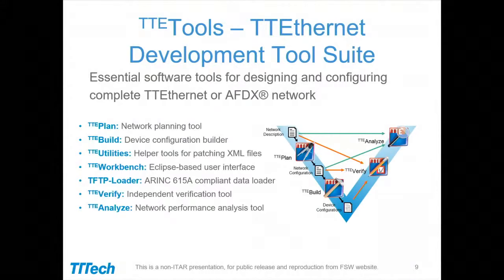And you can see we also have tools like TTE verify and TTE analyze. These are independent verification tools, and you can perform network analysis just to ensure the network is behaving as you specified at the start.